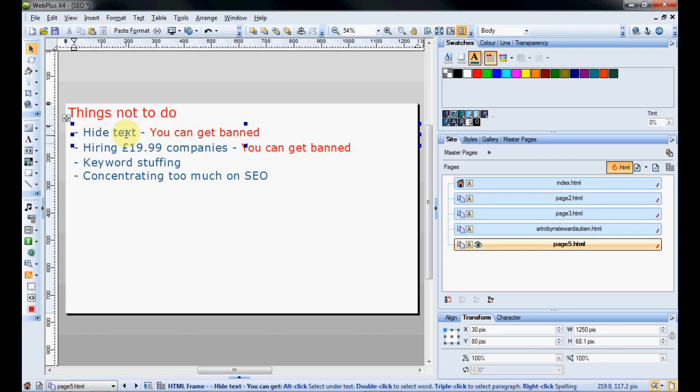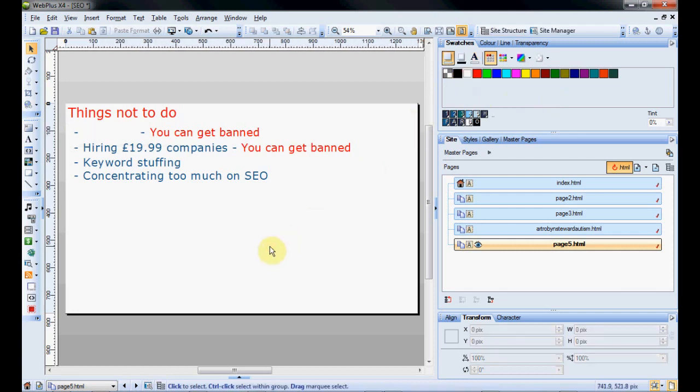Now, what do I mean by hide text? I mean, say for example, we've got hide text here and we just change it to white. And now all of a sudden you can't see it. But the search engine will know that, hang on, there's some text that's white and the background is also white. And when you get banned, then you have to resubmit your website and resubmit your sitemap, and it can become a long and tedious process, and it's really not necessary to do that.